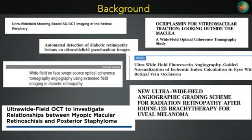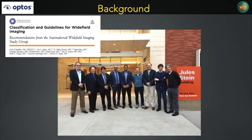Over the last two decades, we've seen an explosion of interest in peripheral ultra-wide-field imaging, everything from OCT to fluorescein angiography to ICG, we've pretty much seen it all, and the number of publications has been growing over the years. A few years ago, a number of us from international academic centers got together and put together a classification and guidelines for wide-field imaging.